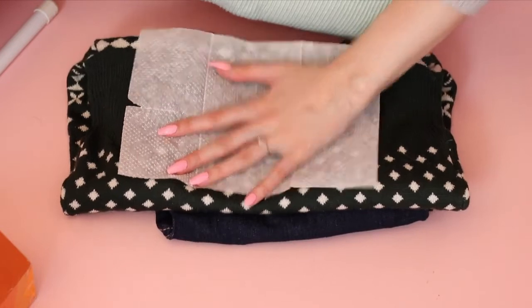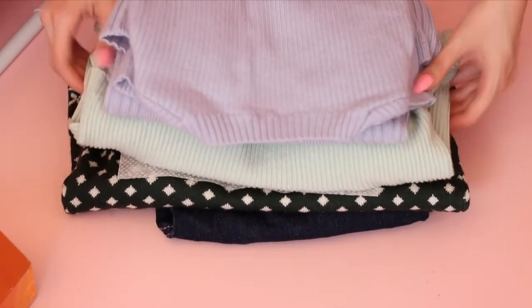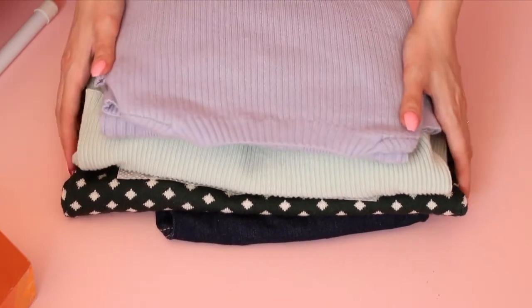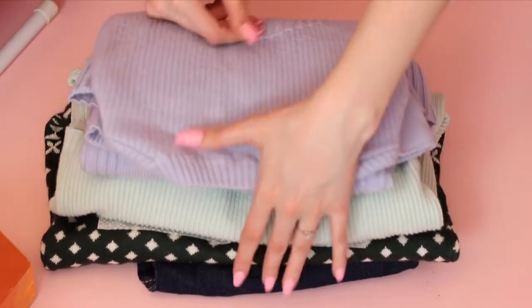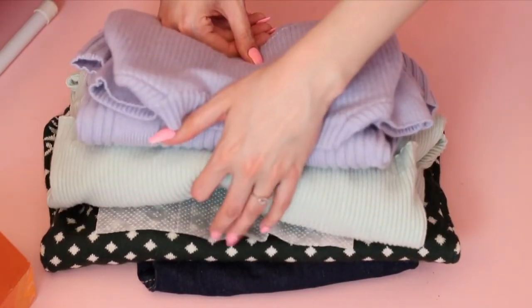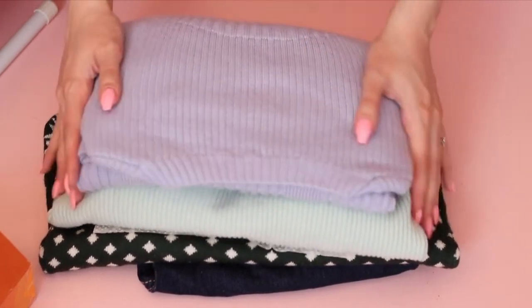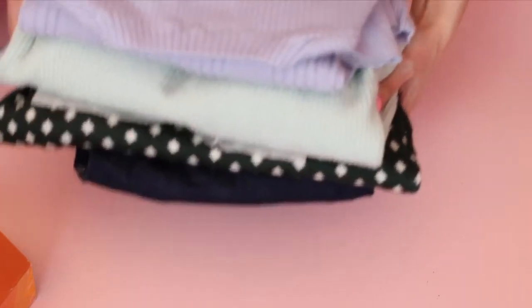So we'll tuck that in right there, and then put that right on top. And you can't even tell it's there, but it adds a little something extra, which I like. It's nice to be a little extra, especially when it's about keeping your clothes nice, I think. And now I think our dress should be done in the dryer.